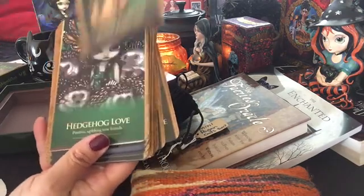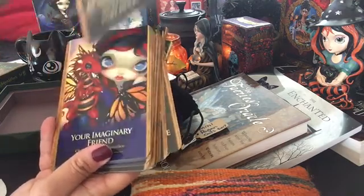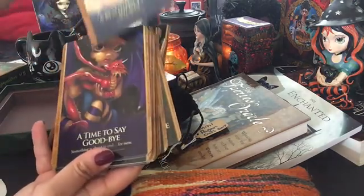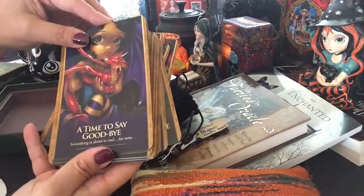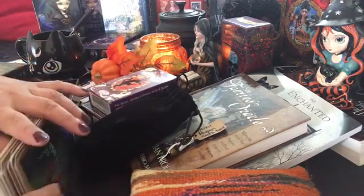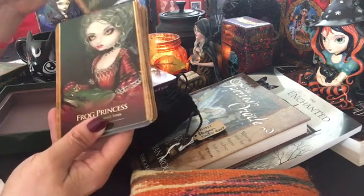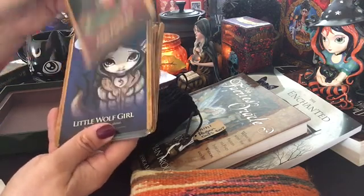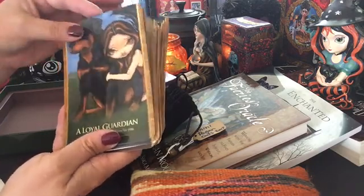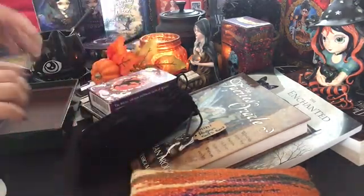Her work is just beautiful. I love her work. I love the little faces, the cute girls. You can tell by my little doll that I have, and all my fairies have that kind of face. If you look at all my fairies, they have that face. They're so cute. I really love it. So I consider this another deck for Halloween.